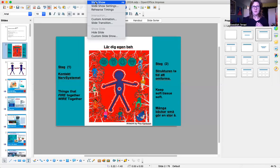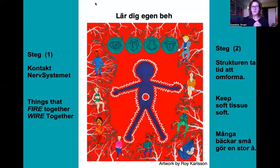So, let's see here. We're going to share the screen. So here we go. This is one of the explanations of why learning your own treatment is a good idea. This artwork was done by Roy Carlson for me. And as you see here, the eyes, well, we know that they transform light into sight, and we react to what we see. We learn by seeing.